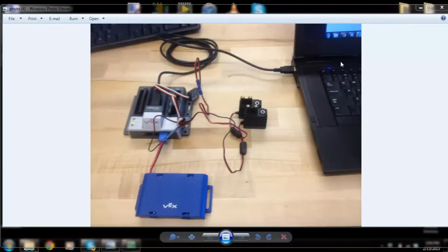So let's take a look at somebody writing Robot C. Hello guys, this is Tim here. I'm creating a quick video so you guys can connect and download the firmware to the VEX microcontroller, and our objective is to control the speeds of 2 motors.